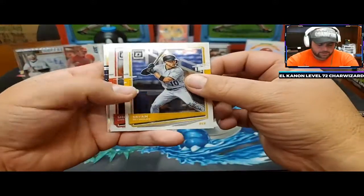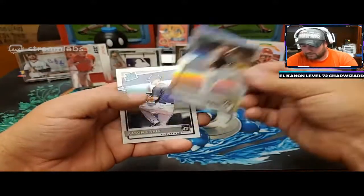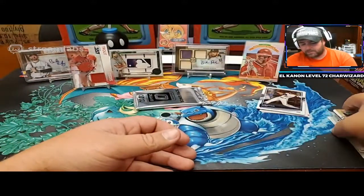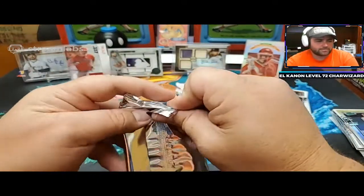Brian Reynolds, Shohei Ohtani, Mackenzie Gore, rated prospect, and Aaron Civale. All right, let's do our bonus pack. I've never seen an auto out of the bonus packs, but maybe you can get them.